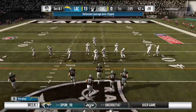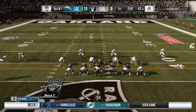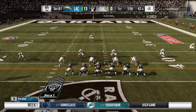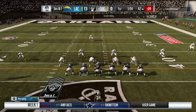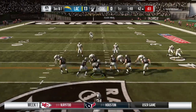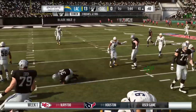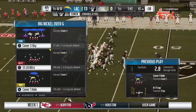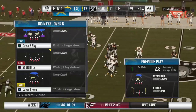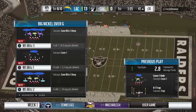This is 3rd and 1. Very likely 4-down territory even if they don't get it, though. And on the ground they go with a running back. And he will have 1st down yardage as he's brought down at the 41. He needed a yard. That's what he got, and it's going to earn him a new set of downs.